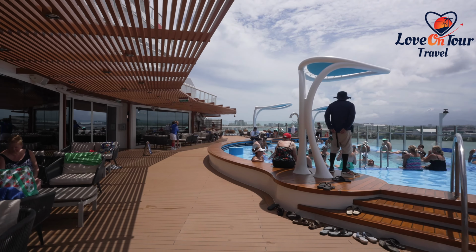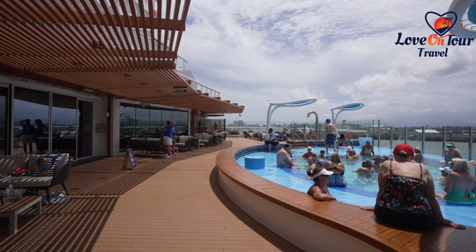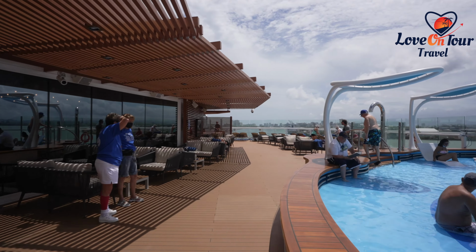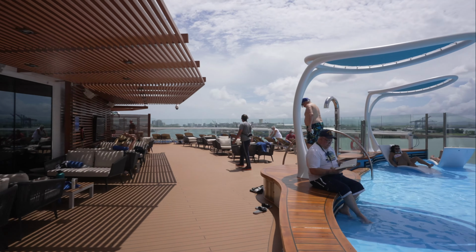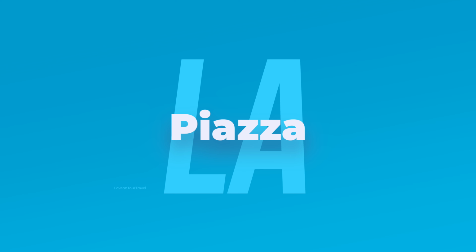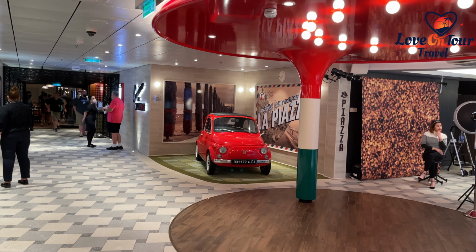Now, right outside the door is a cool little spot to hang out at one of the pools, and this pool was always jam-packed. It was always people out there, and you wouldn't even know this space was there unless you walked through the door. It took me probably 3 or 4 days before I even went out there and saw all of this seating area.